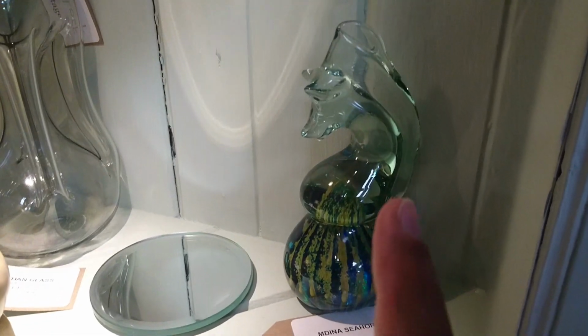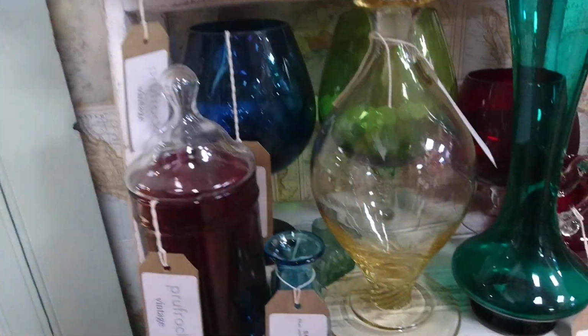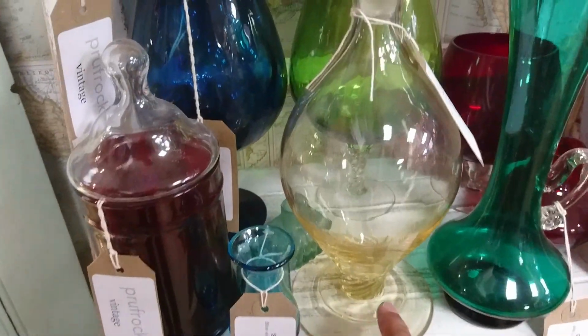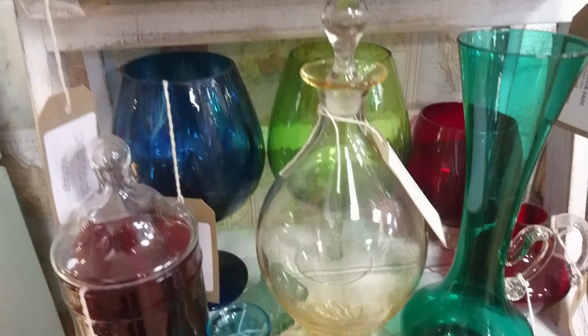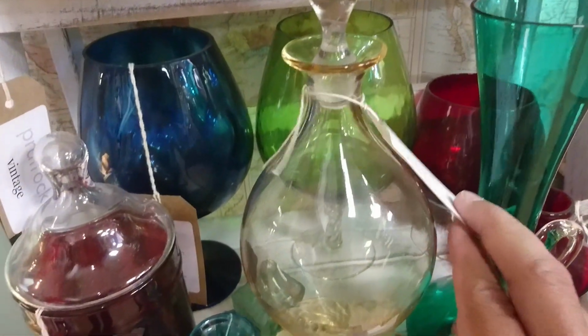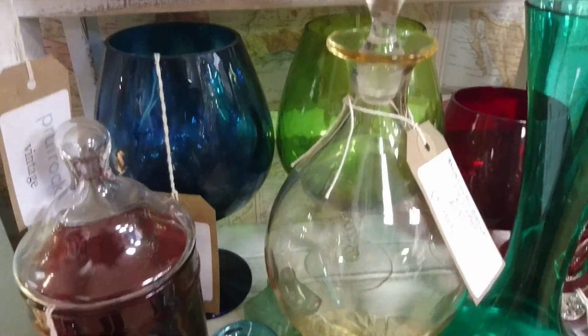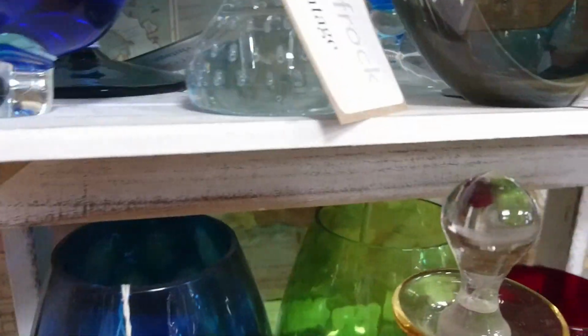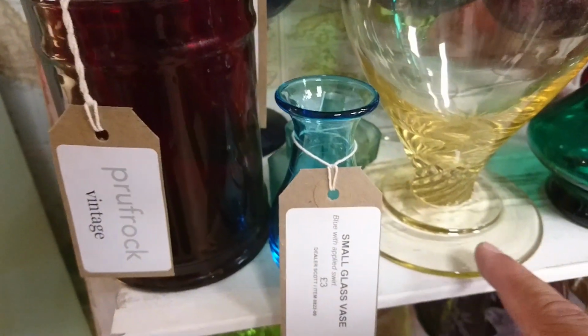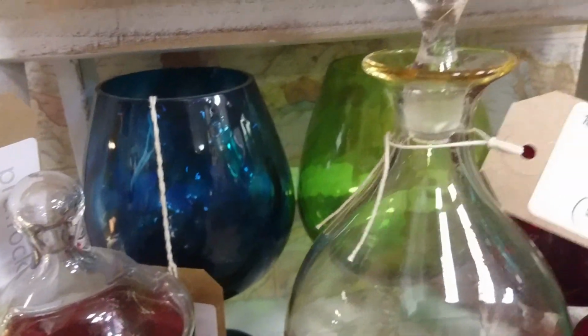And of course, we're in an antique centre, so Medina Seahorse. Now, here's something I am very sad about. Is this decanter here? Yeah, that's an Eketorp one from the 1940s, designed by Greta Magnusson-Grossman, but the stopper's gone. I would have bought that, and I would have paid a lot more than 15 for it.